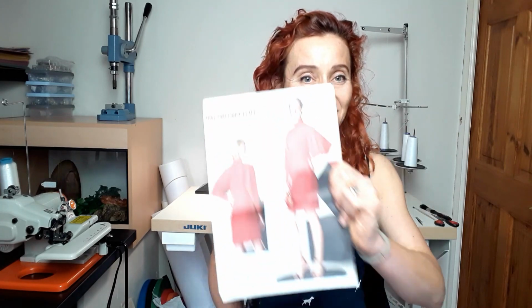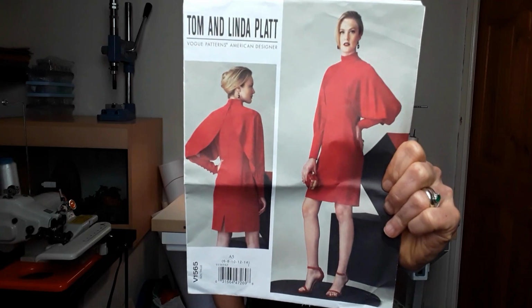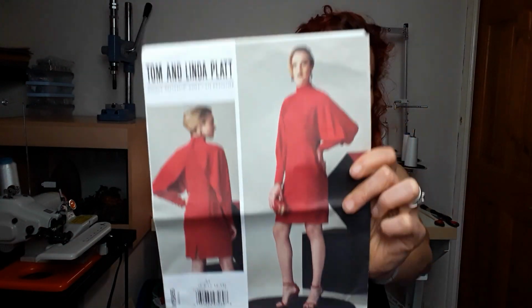It's not going to be made quickly, and I haven't got a fabric. I've got my muslin fabric for this one because it should be crepe or something like that. They only suggest crepe. No, charmeuse as well, silk. But satin back crepe is the one on the model, and satin back crepe would probably work really well. I want it in orange, but that's going to be a lot of work.